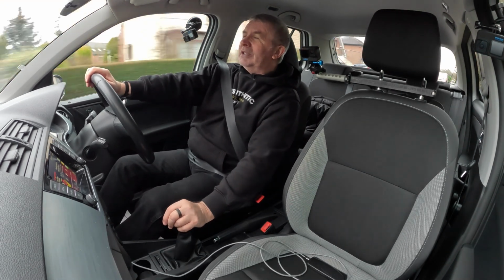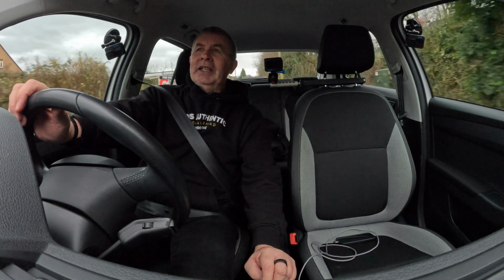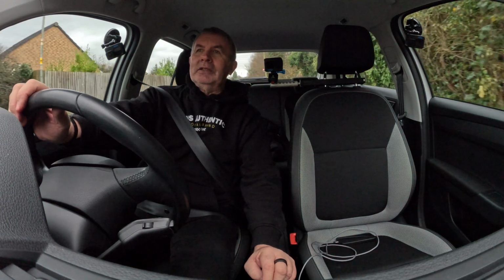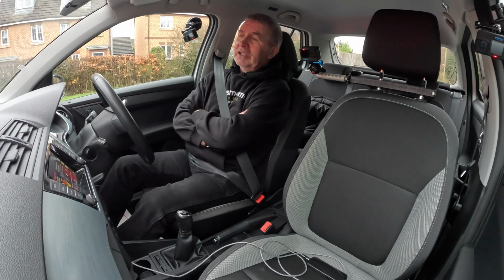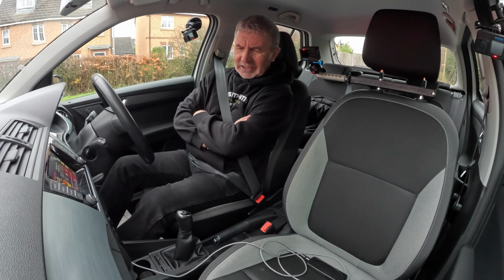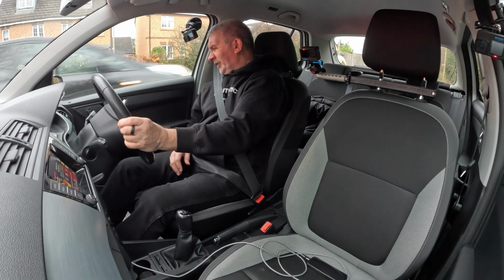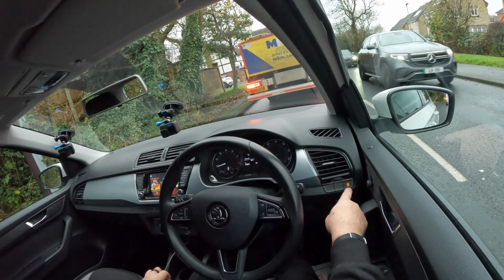Well, here we go. We're in a queue at the level crossing like we usually are, so I'll finish the test drive there just to say, nice little car, good specification. I need to get that flipping stop start off if I can though, and I can never find it. Stop start, where? Oh, stop start off over there.